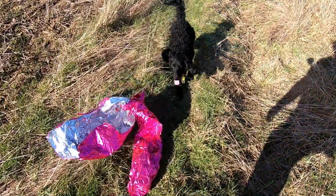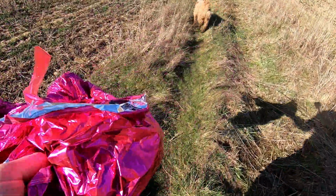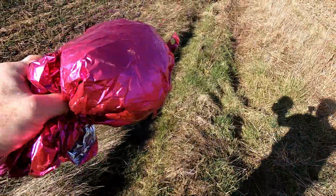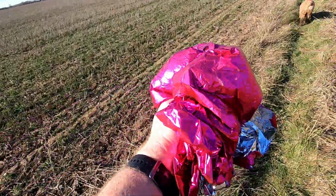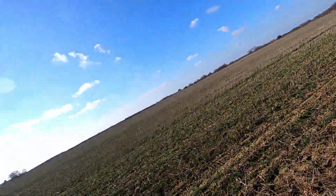So this one of these blooming Mylar balloons. So that's going to hang around forever. Looks like a big Valentine's heart type thing, probably. But people, stop buying this crap. If you stop buying it, they'll stop making it.